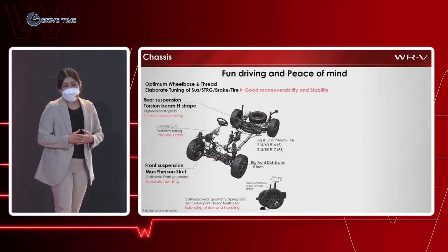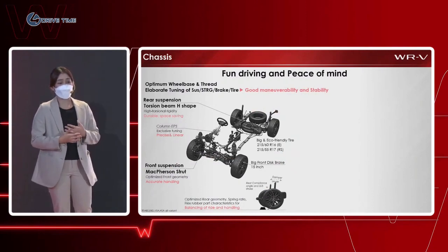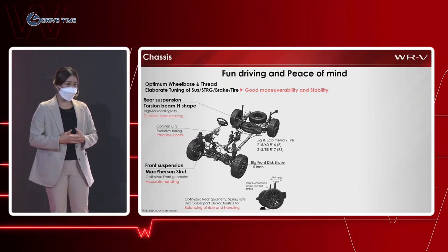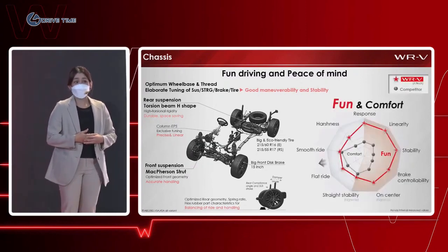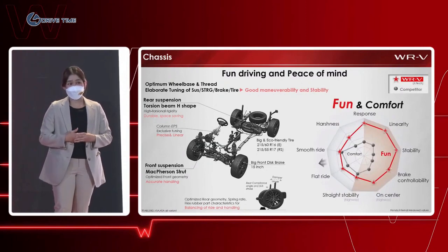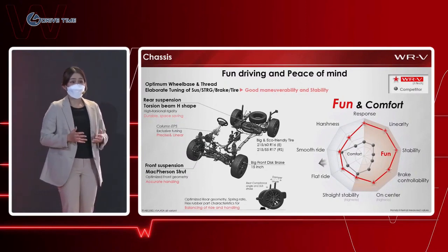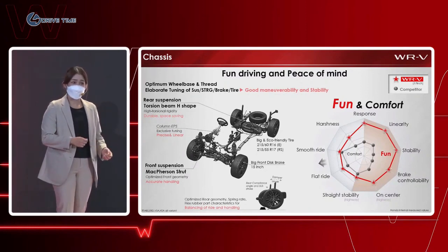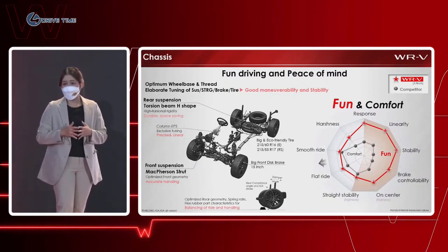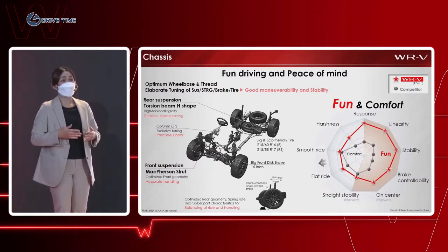Next, the chassis. With the optimum wheelbase and tread, together with elaborate tuning of suspension, steering, brake, and tire, we have achieved good maneuverability and stability of this car. When driving, I believe you can feel the fun driving of this car by the good steering wheel response, the linearity, the very natural motion of the car while accelerating, decelerating, and turning. You feel stable during sudden lane changes and safe when you apply the brake, as well as highway steering stability and on-center feeling.